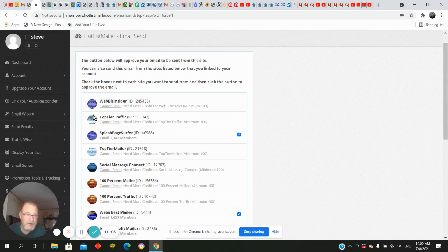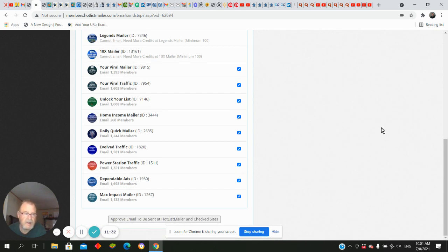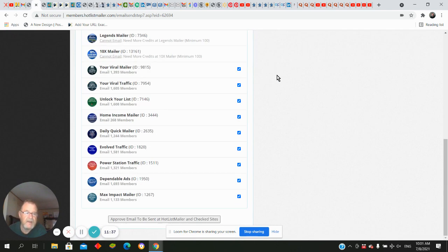Now you'll see it says cannot email because there were not enough emails. Cannot email, there were not enough credits. So I didn't email it. But the one that did emails, you'll see it actually has a tick mark on it, a check mark. So you don't do it individually. This saves so much for you as far as traffic goes, okay? And you are getting all these members from these mailing lists that are actually seeing your offer. So you'll see now that that's been sent.